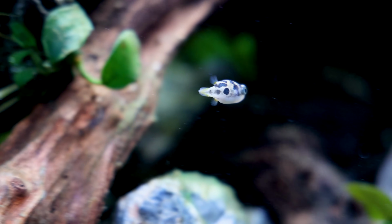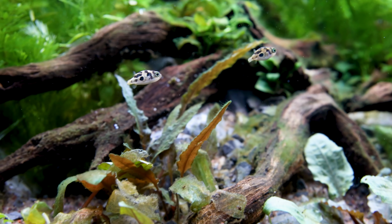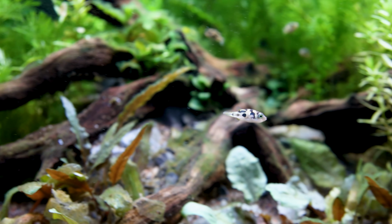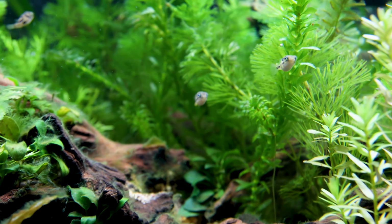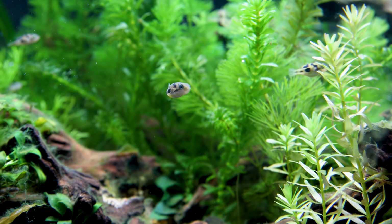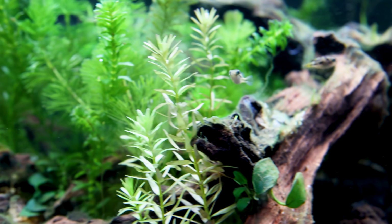Now, there are a couple of factors at play here. First and foremost is probably what and how the pufferfish eat. They're primarily eating live and frozen foods such as bloodworms, brine shrimp, that sort of thing. They're picky eaters, so they'll pretty much only eat a select few things. And it just so happens that the way that they eat, which is quite messy, leaves behind some debris. And if I'm not in there constantly doing water changes, then it tends to create an imbalance in the tank.